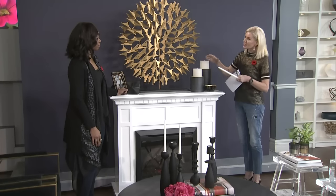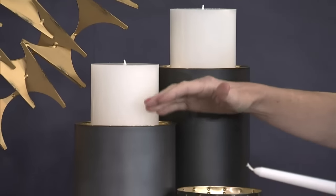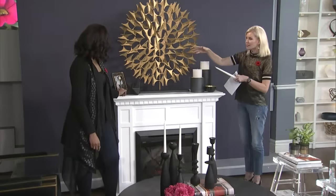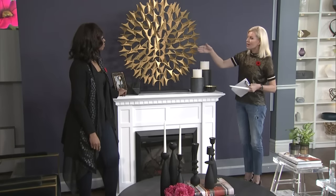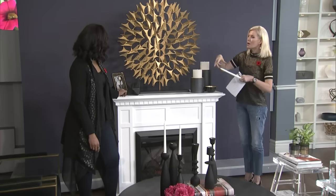And I've not done a symmetrical arrangement because I could actually do a mirror image and do the same candlestick holders and pillars on the other side. Instead, I've decided to mix it. But you can see that, again, a design point, I found some common denominators. So I've used the gold and the black on the other side, but in a different way.